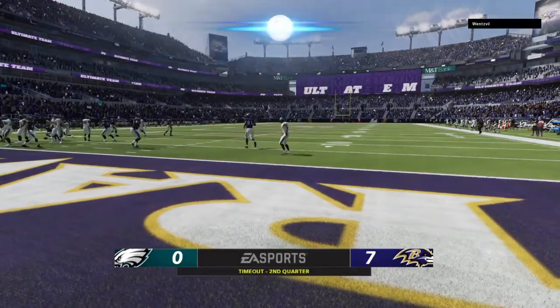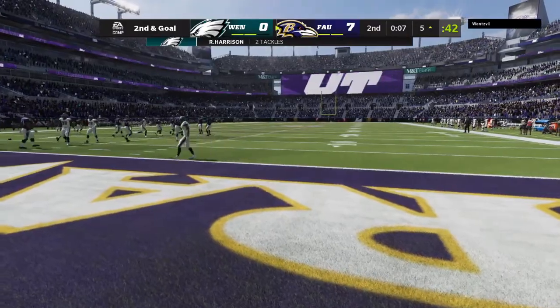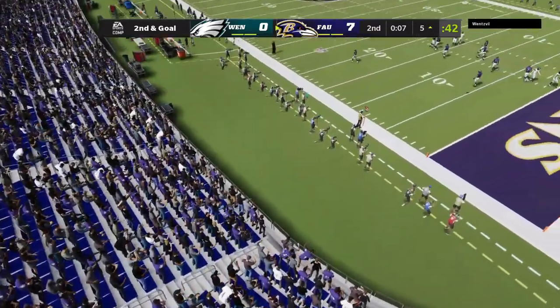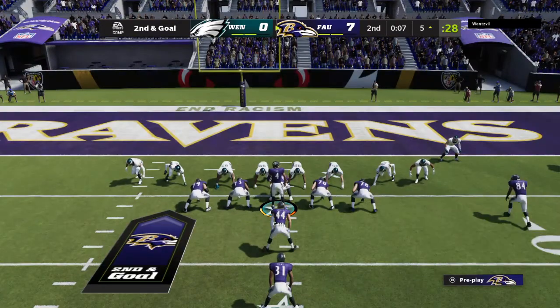And he's brought down right at the 5-yard line. Give him two on the play. Now a timeout taken. Perhaps a chance for one more quick play and then another timeout if they hurry. We'll see.